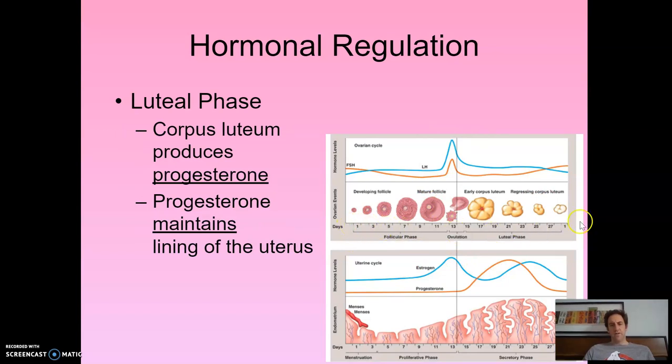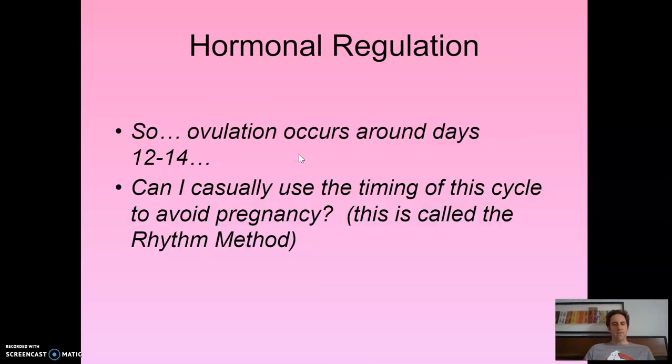Okay, so this is basically the monthly cycle. From day 1 to about day 28, this is what's going on in the female. And you can see their hormones are changing quite dramatically over the course of this cycle. So let's talk about a few things. You may have noticed that ovulation occurs around days 12 to 14.